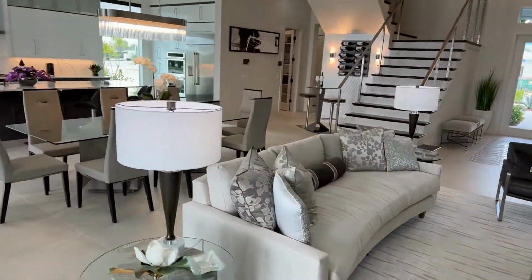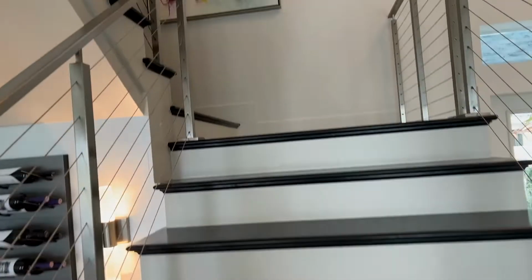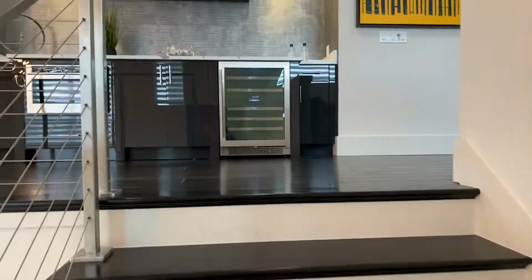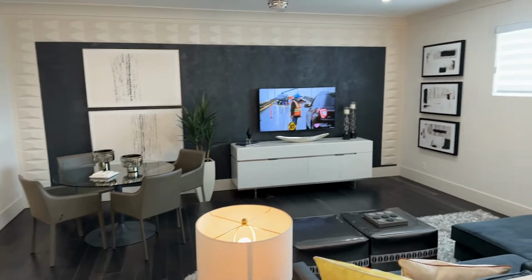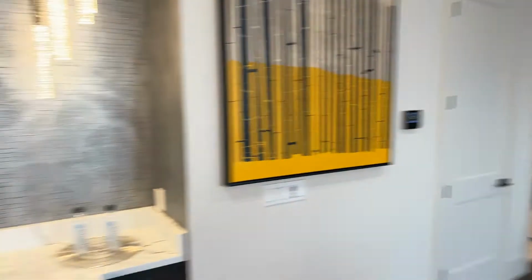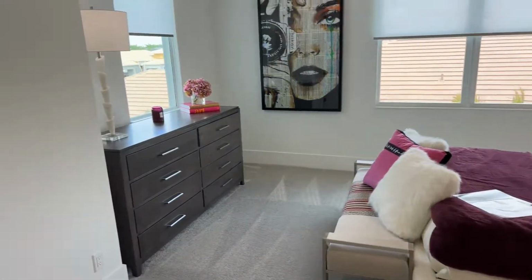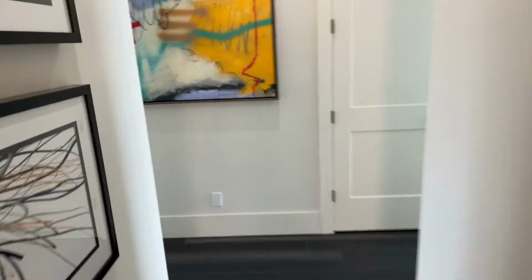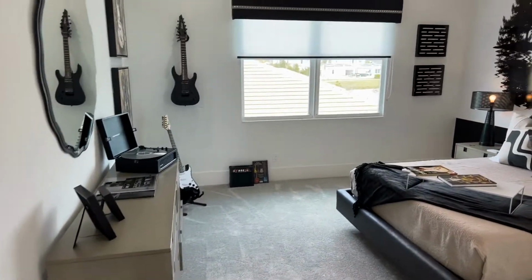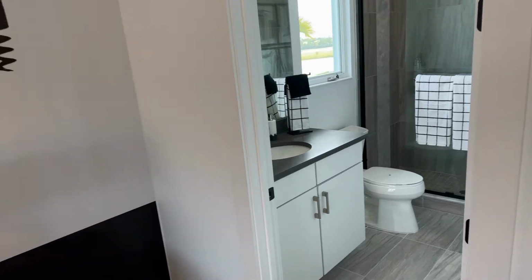Let's go check upstairs. Three bedrooms, three baths upstairs, a game room. Separate laundry upstairs as well. Bedroom one. Bedroom two. So there you have it.